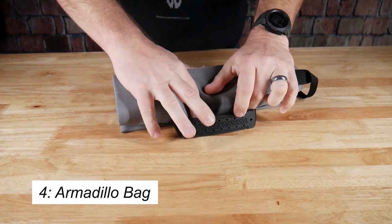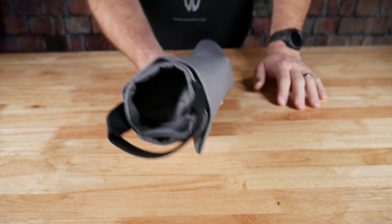Flexible, lightweight bag for storing liquids on every adventure. Incredibly durable and convenient.